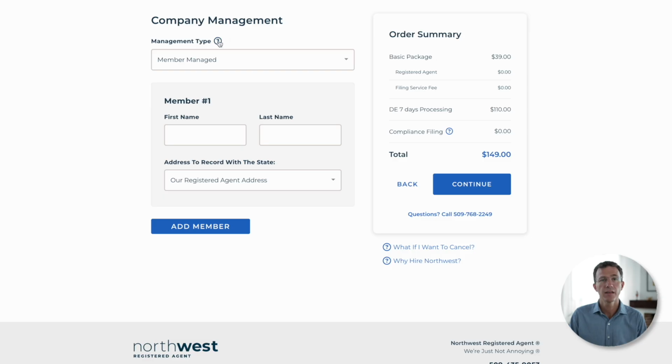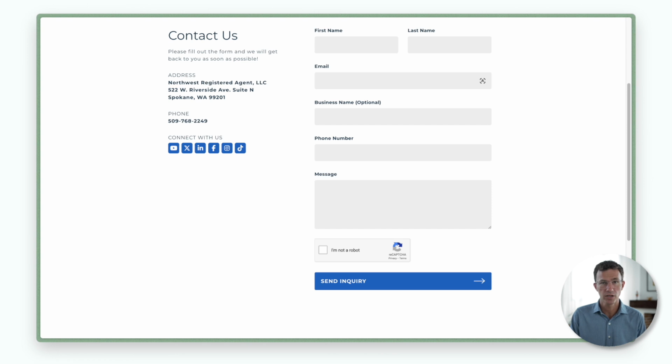Will the members or owners manage the business, or will you elect a manager to run the day-to-day operations of the business for you? If at any point you have questions, you can click on the question icon to learn more. If you continue to have questions or need assistance, you'll see their phone number listed here, or you can fill out this form on their contact page.